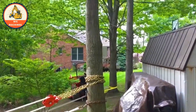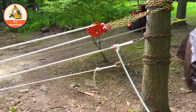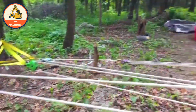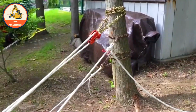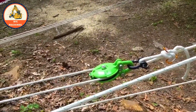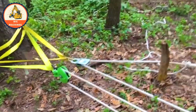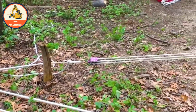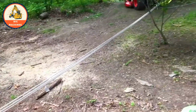With a pulley system set up, are you ready to transform this daunting task into a triumphant feat of engineering? As you pull on the rope, the mechanical advantage kicks in, amplifying your efforts and allowing you to uproot even the most stubborn trees with precision and control. Direction. Plastic one multiplier.